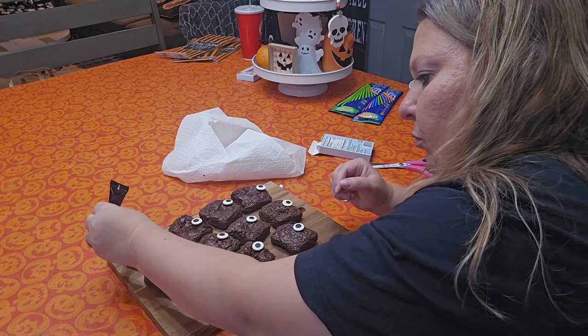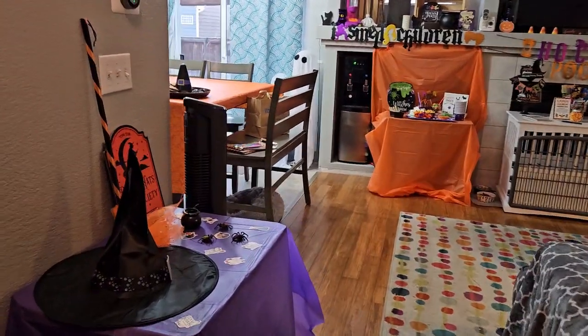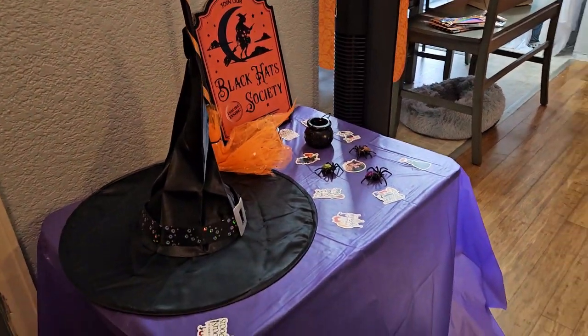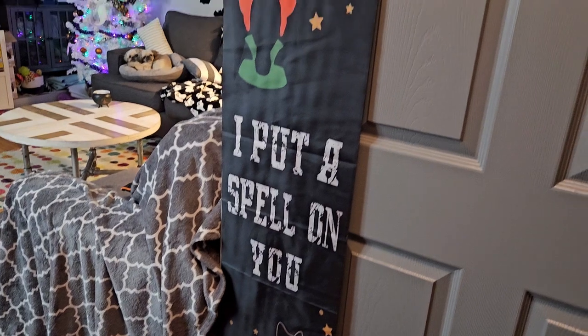And we've made it to the very end in the walkthrough. I hope you enjoyed spending this time with me. Thank you so much for watching me get ready for this party and seeing the finished product. It was so much fun putting together this Hocus Pocus party. It's something new to me. I've never really done the Hocus Pocus theme.